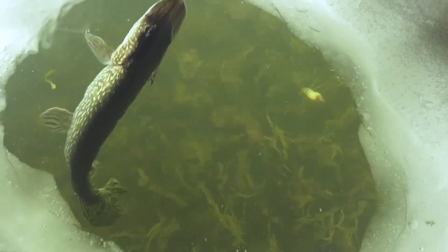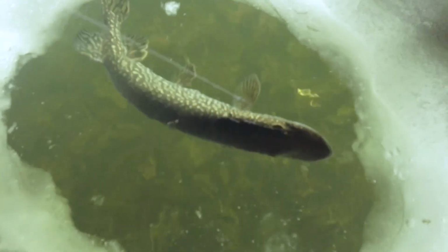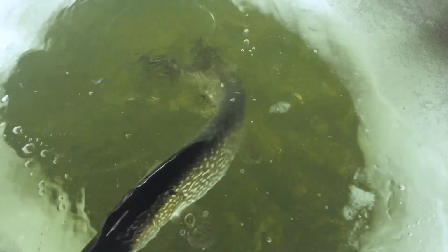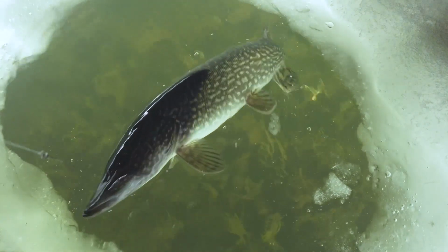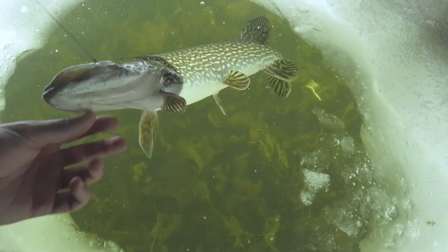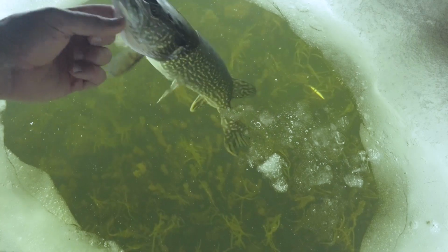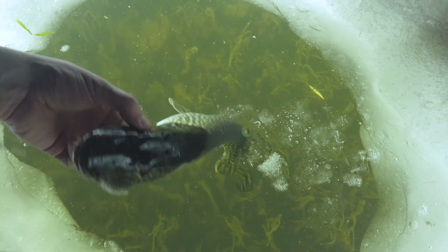Let's close this window, because it's not doing much good. Open this one behind me. That's a little better, maybe. These pike aren't too bad. Ooh, I felt the hook on that one when he flipped. Okay, let's try and not get myself hooked here. Gotta grab the other side.